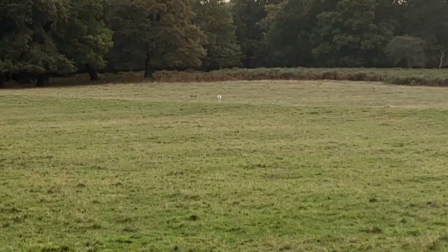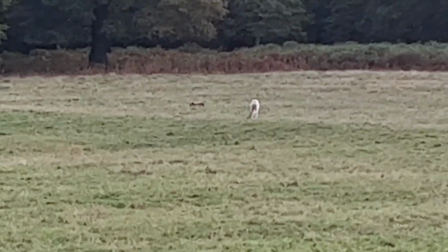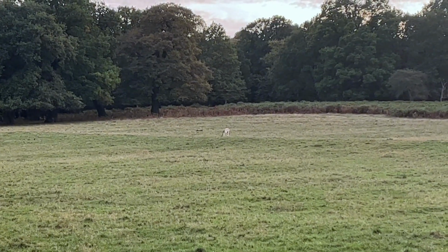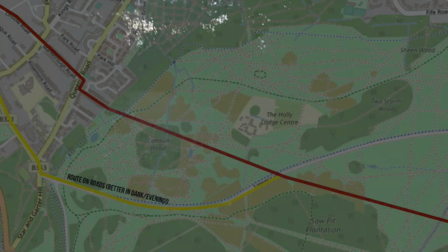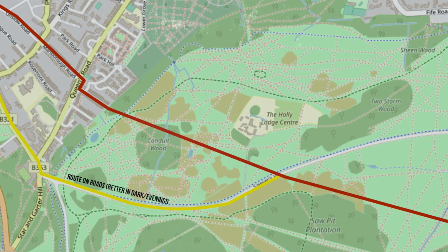I found a friend. One singular fallow deer. I'll probably go over and then suddenly a herd will charge out from hiding. We're kind of giving up on this filming thing because once again it's 6 o'clock and it's getting late and dark. So this is what we can see. We're walking out the northwest edge of Richmond Park and hopefully finding our way to some roads and the train station.